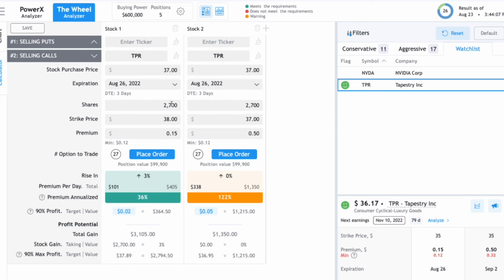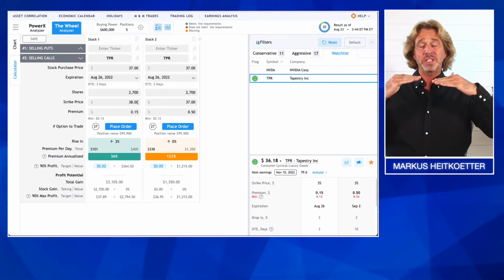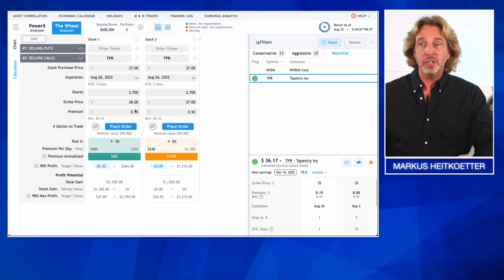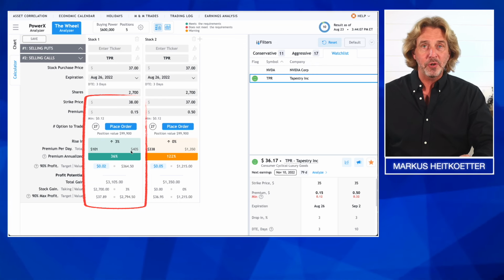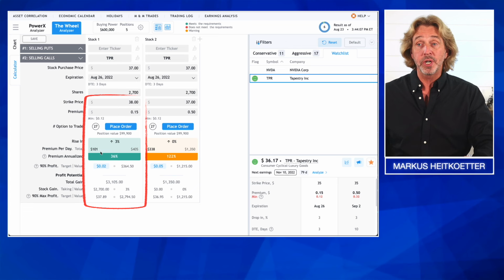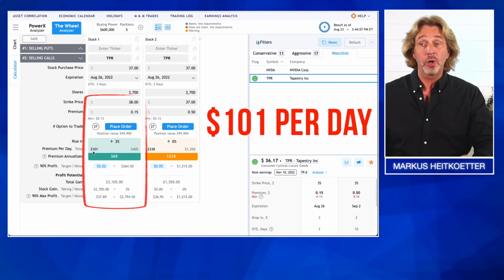So I have 2,700 shares, and let's just assume I'm going for a strike price of 38. So I'm not selling at the money, I'm selling one above. So what are the pros and cons here? Well, I can get around 15 cents in premium, which means that I would receive $405 in premium. So since this trade is only a 4-day trade, I make $101 per day.